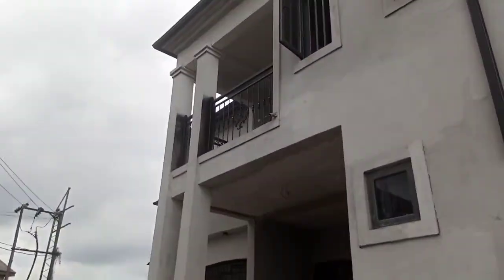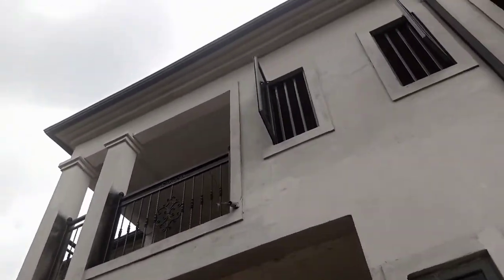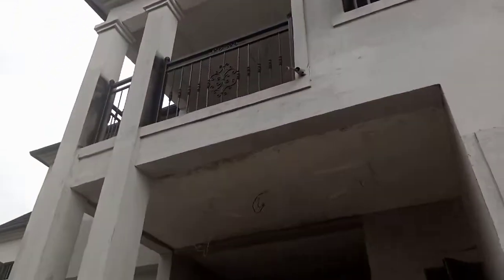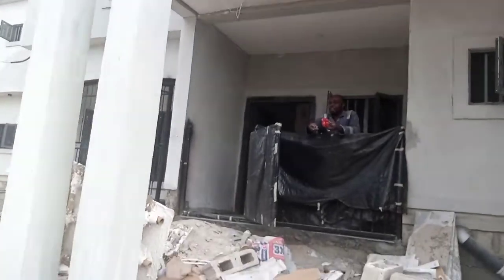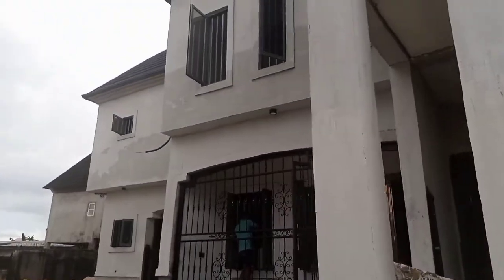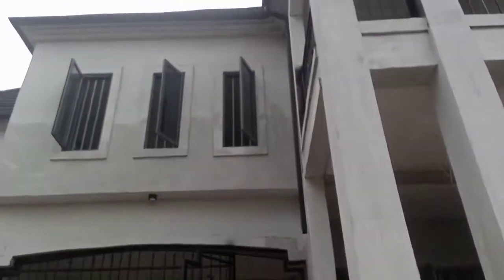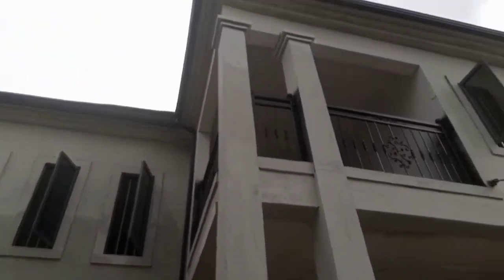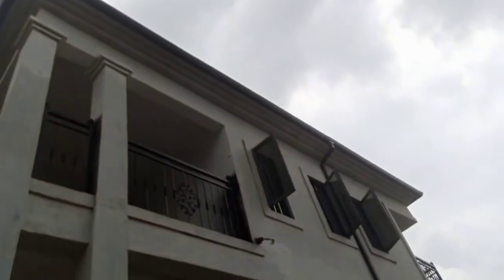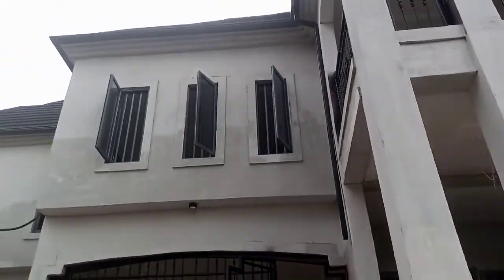It's not for sale, but someone who is looking to buy or build this kind of house should budget about 60 to 65 million naira, starting from purchasing the land, according to an agent here in Warri. So let's go in and see what the inside looks like. Then at the end of the tour, we will speak with the engineer of this site to know more about this building.